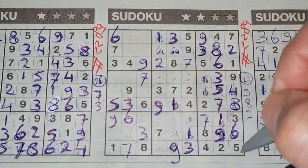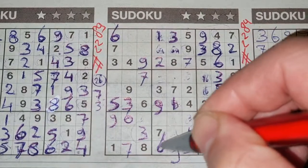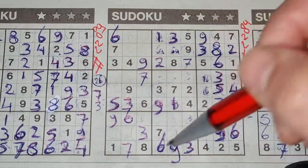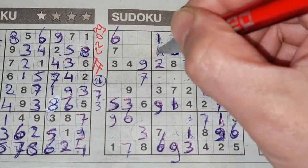One box left in this row for the number 6. Now we have a 6 there, so this cannot be 6 anymore. This should be the 6, and this should be a 4.